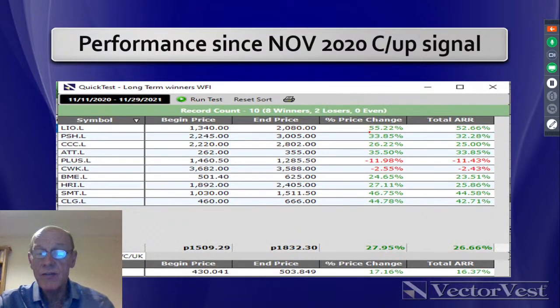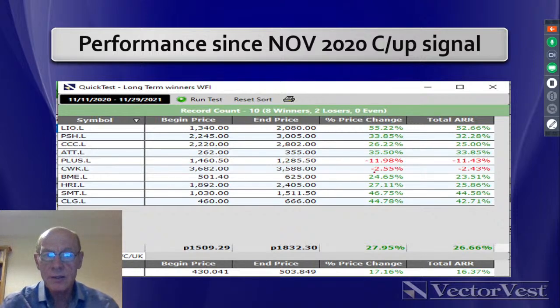This is since last November. Over the last year, Cranswick is off 2.55%. I actually got stopped out of Cranswick in the sell-off in October. Plus, I got stopped out of another one last year somewhere. As you can see, that selection's up 28%. The market is up 17%.